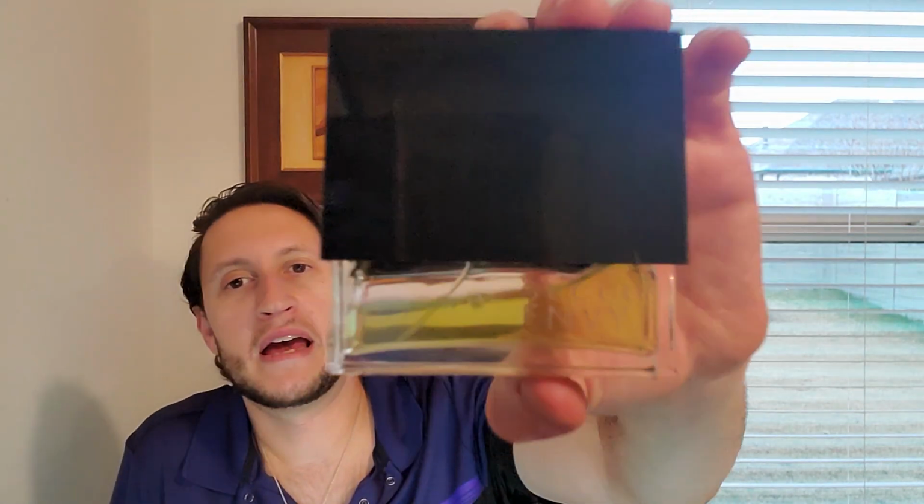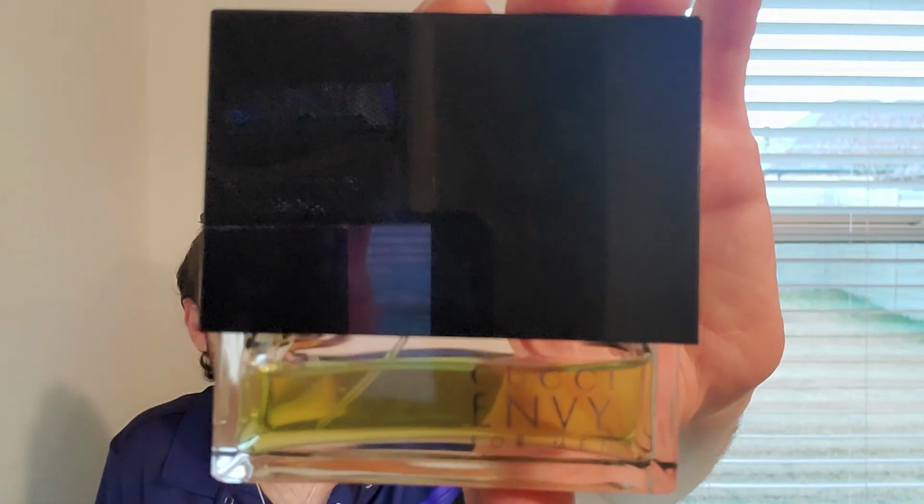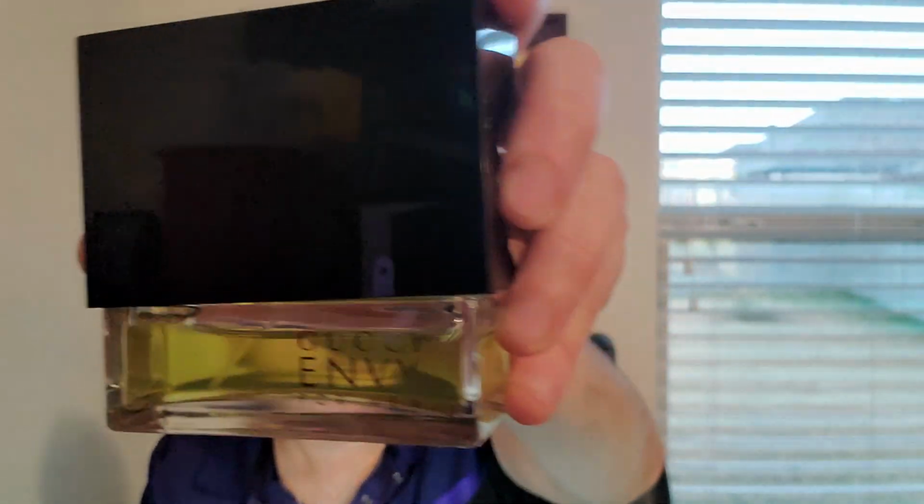Okay, next is Gucci Envy for Men. And this is an outstanding fragrance. I can't believe they discontinued this. It is so good. It has this ginger top note, which is very distinctive, but then it instantly goes right into the heavier incense vanilla. There's tobacco in this. This is such a great masculine release. And this only came out 20 years ago, 1998.